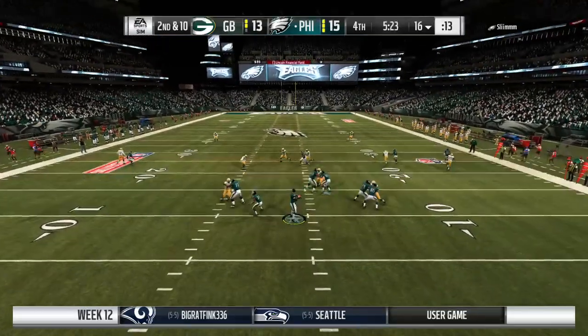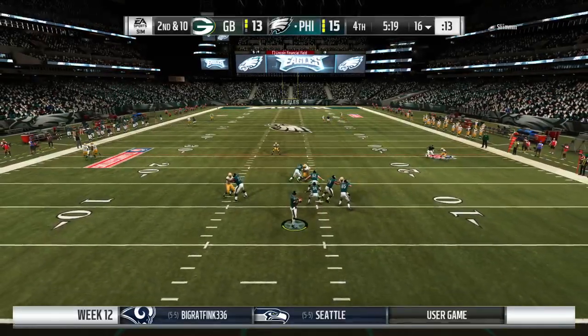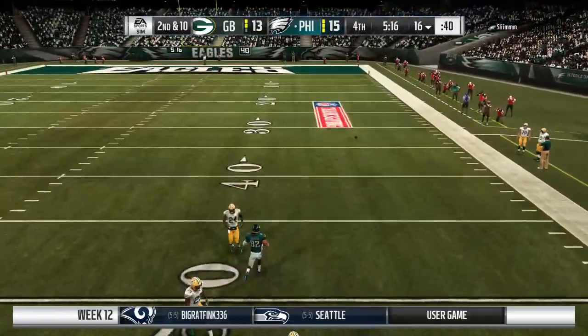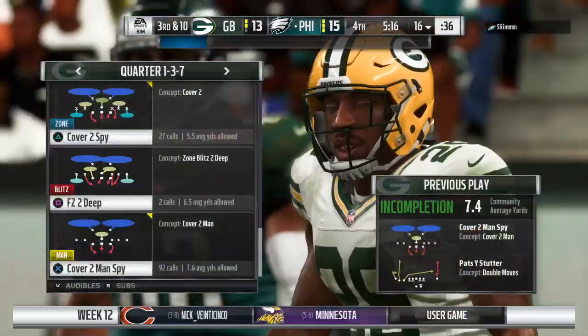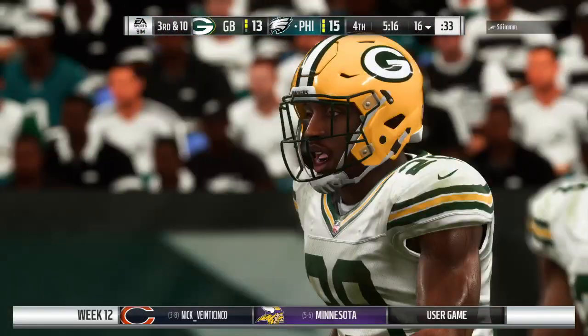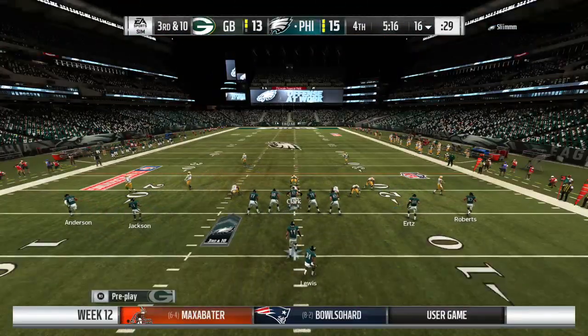On 2nd down, here's Wentz. Now he'll let it go deep right side. So the long attempt falls innocently to the ground, and it brings up 3rd. And you just know when that play call came in, their eyes lit up because anytime you get a chance to take a big shot downfield, that's a lot of fun, and they missed an opportunity.